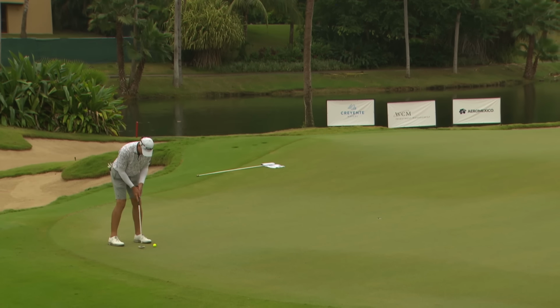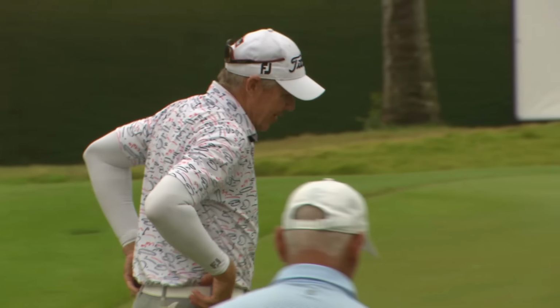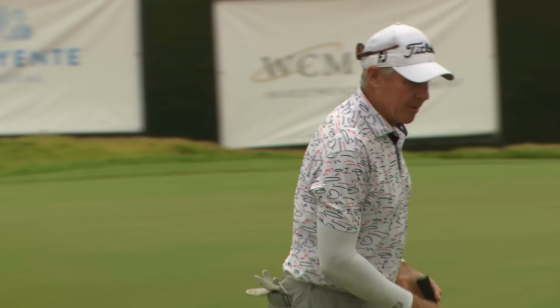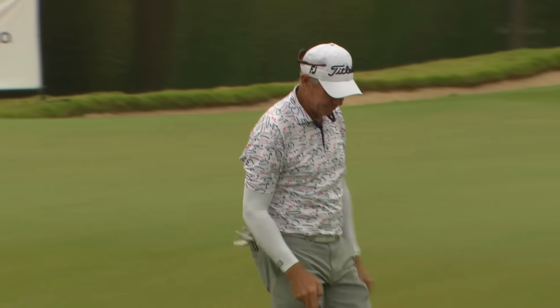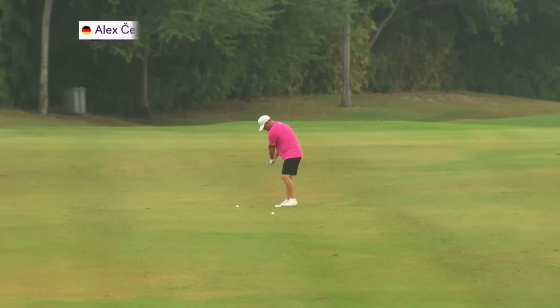After that amazing run where James Kingston had picked up 5 shots in 4 holes, he'd parred the next 3, but back amongst the birdies at 15 and back into a share of the lead for the South African. It was starting to look as if it was between the top 4 for the title in Mexico, Kingston and Alker ahead, but Englishmen Owen and Khan just a shot adrift.